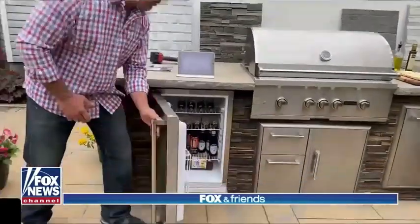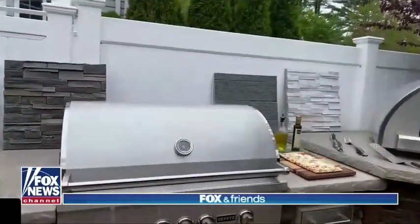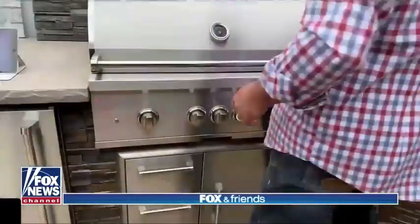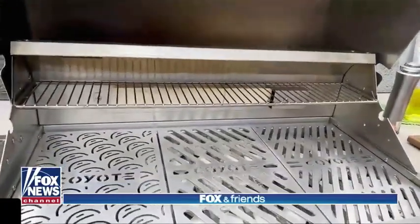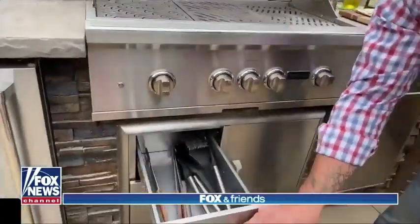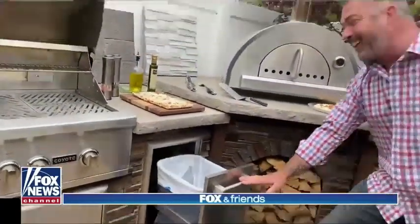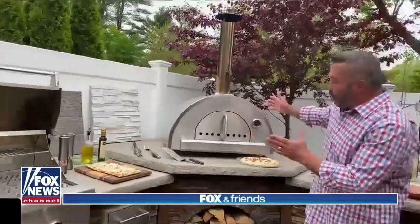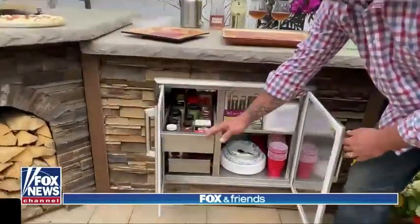Let me show you some of the features that are in this kitchen. So you have a full outdoor refrigerator, which is amazing. As you can see, the stone and countertops come in a lot of different color options. And these appliances from Coyote are all top grade stainless steel 304, which is premium quality professional grade appliances. So what's really nice about this whole thing is that you have storage, you have all the amenities for a regular kitchen, even pull out trash. Chris, look at this thing. We got a built-in wood-fired pizza oven, and even an outdoor pantry, which is fantastic to store all your things.